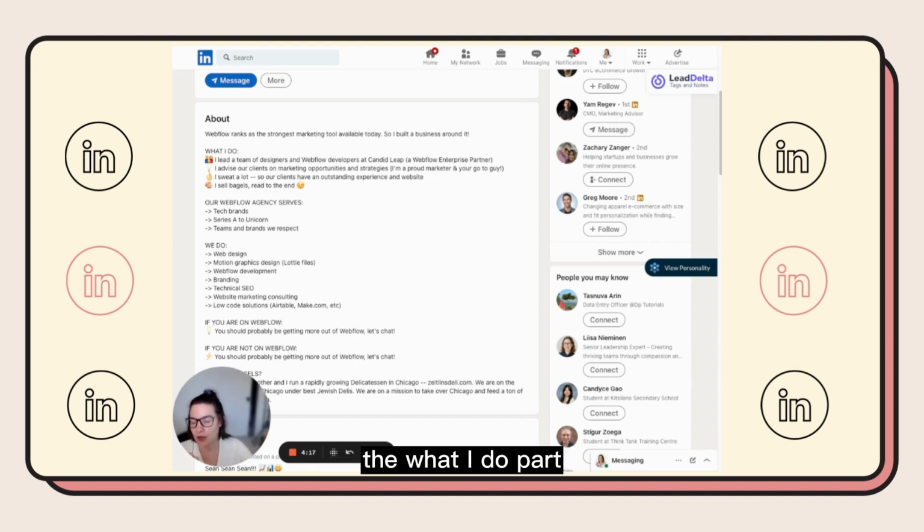The "what I do" part, I love that you have the emojis. I think it's super cute. The only thing that's missing for me is the pain points, and also the clarity on, kind of more granularly, who would be paying for this kind of a website. So I know you say it's tech brands, Series A to unicorn, teams and brands we respect. I think trying to get a little more specific might be helpful.